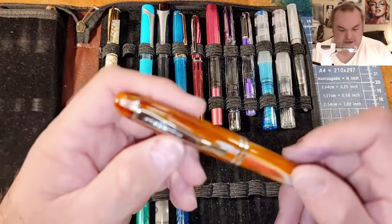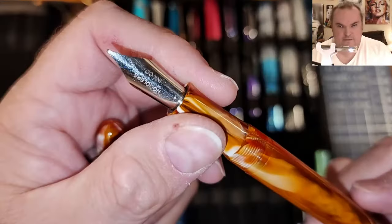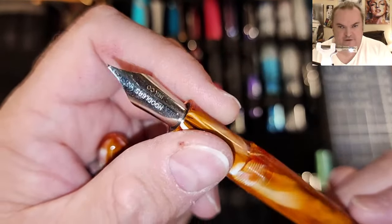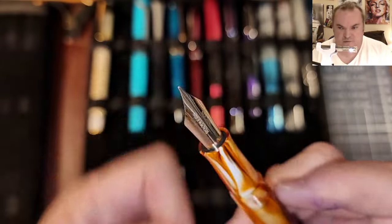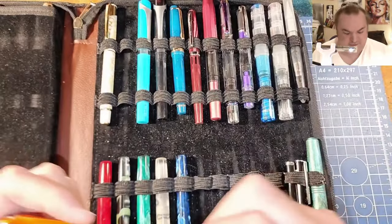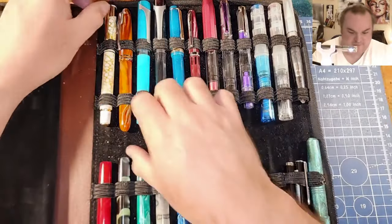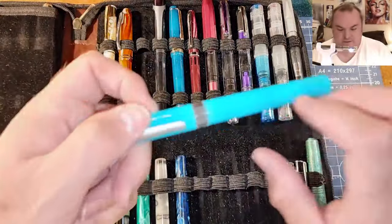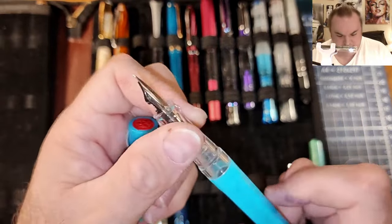This is a CanWrite Desire. And I realized that after I sent the nib off that I gave Wumble Bumblebee my CanWrite nib, and I kept the Noodler's nib. This is a Twsbi Swipe in Sky Blue or Blue Sky with a broad nib.